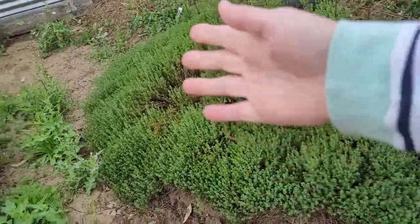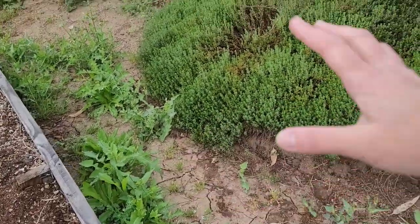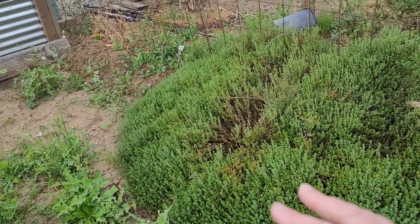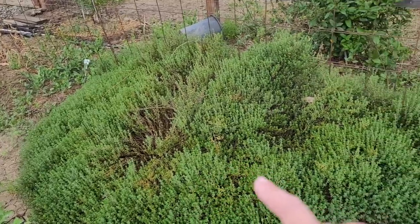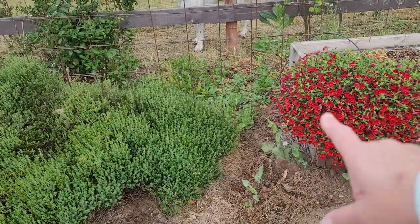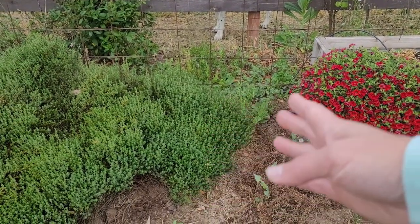So this is an out of control thyme. We're going to probably cut it back a little bit so we can get this walkway. We're going to be barking all the walkways in here very soon, maybe after the wedding, though I don't know that we can get it done before the wedding because we're so busy. But this is thyme, and there's this little spot here that I tried to grow cucumbers in that was about three times that wide, and the thyme has grown this way.